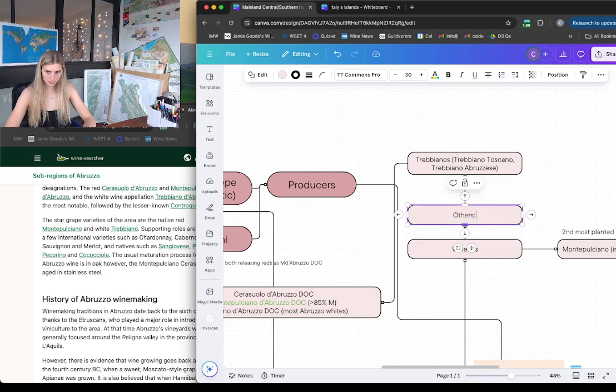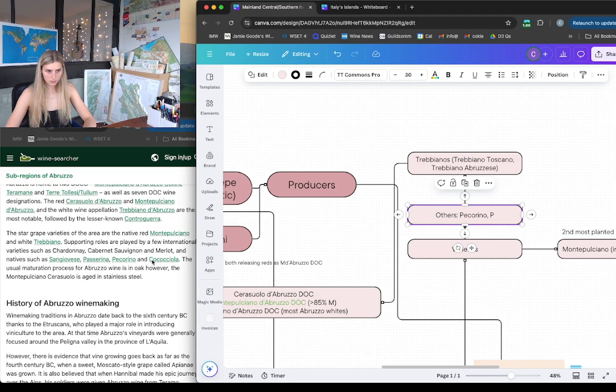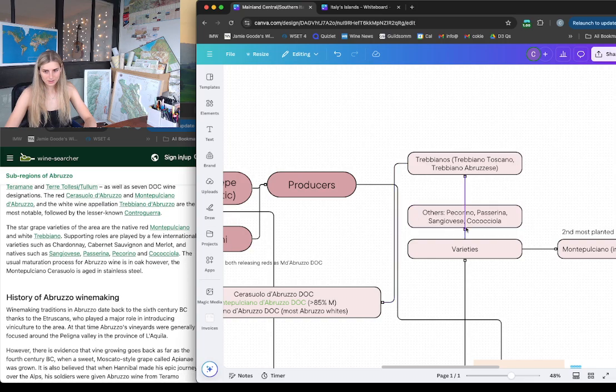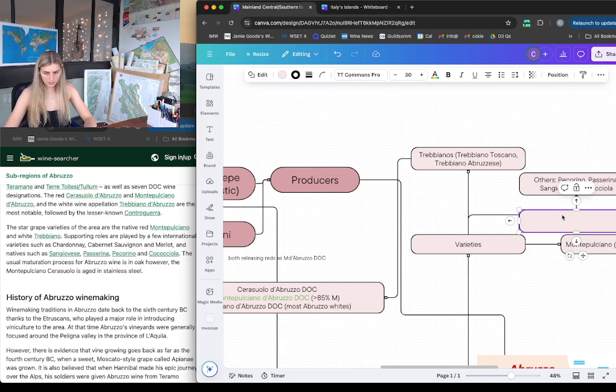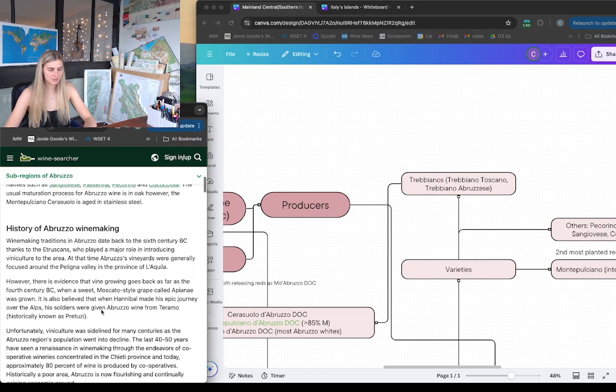So I'm going to put an others category here. Other grapes that you can find: Pecorino, Passerina, Sangiovese, and Cocchiola. Just because I know the style of the exam that I'm taking, they could say, where in Italy might you find Cocchiola? So that's just something I don't want them to pull a fast one on me that way, you know? So that's for the Court of Master Sommeliers, and this is the advanced level that I'm studying for.